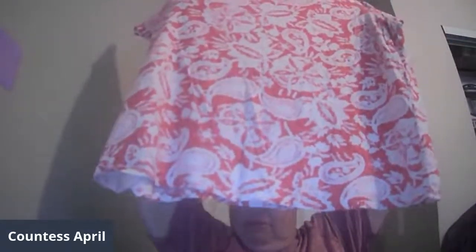All right, let's grab this shirt here. Was started at $1. It is Faded Glory. And it's a size 2X, which is a size 20. It is a red short sleeve paisley design shirt. It does have the scoop neck, so you can see it is Faded Glory material. Not a problem. 100% cotton, Carla.